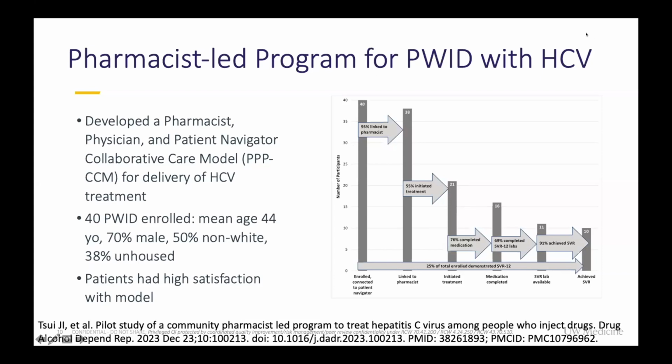When we surveyed the participants in the program, both the pharmacists and the patients all reported a high satisfaction with this model, and it is a program that we're hoping to expand around the state.